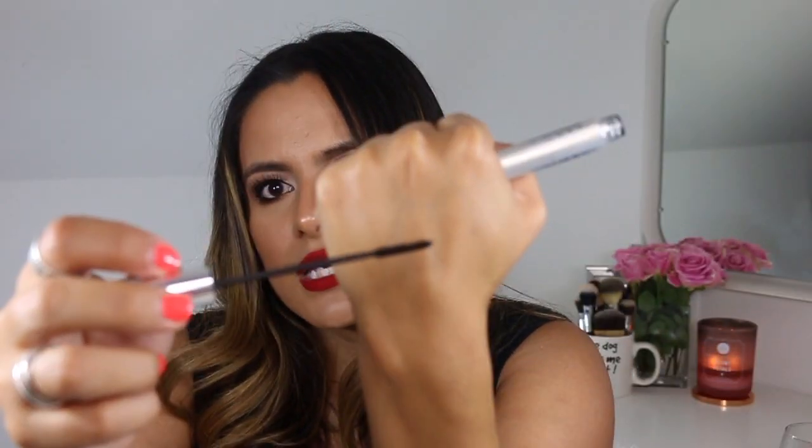And then I have the Maybelline Lash Discovery Mascara. This is what I would go in as a lower lash line mascara. I do like how small the wand is for that. I really do like this mascara. I don't know why I haven't gone back and repurchased it.